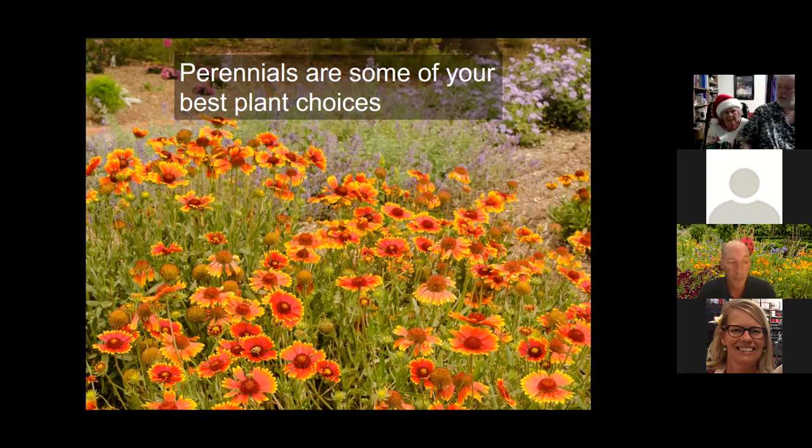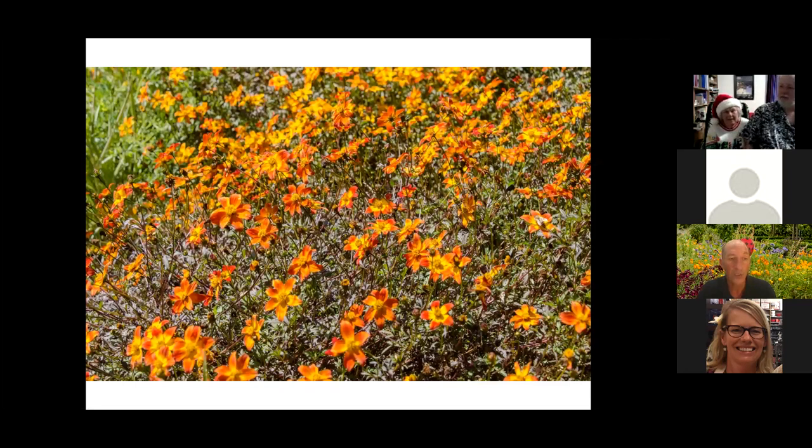Here's Bidens. This is also sold at Home Depot or other big box stores, nurseries. This comes in six packs and actually forms a nice little low clump about a foot tall. Very good for bringing in insects.